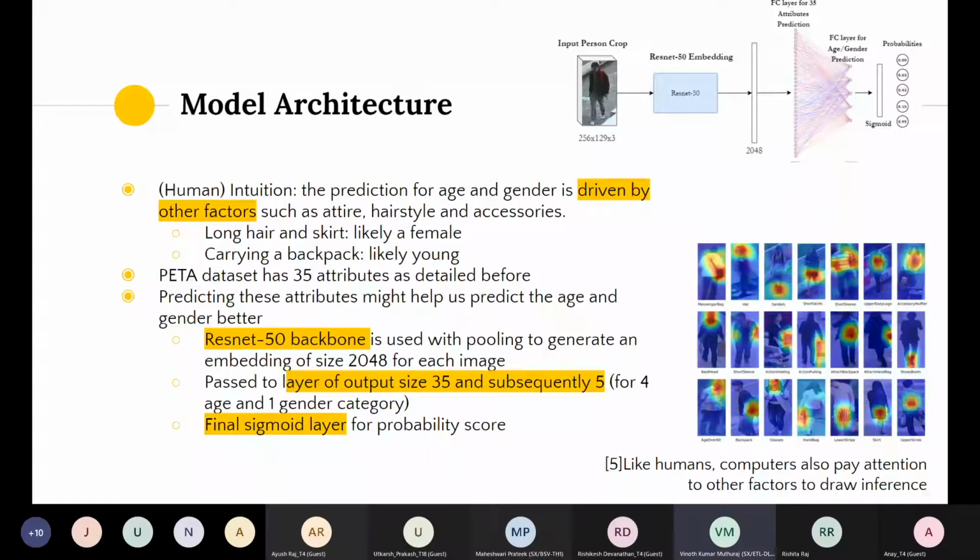Okay, so basically you have one neural network, and in that you will have two fully connected layers at the end. One for each, or in one fully connected layer you have both? The first fully connected layer is primarily fine-tuned to predict the attributes properly, and then the subsequent fully connected layer is fine-tuned to predict the age and gender. So it is using the previous fully connected layer to help it predict better.